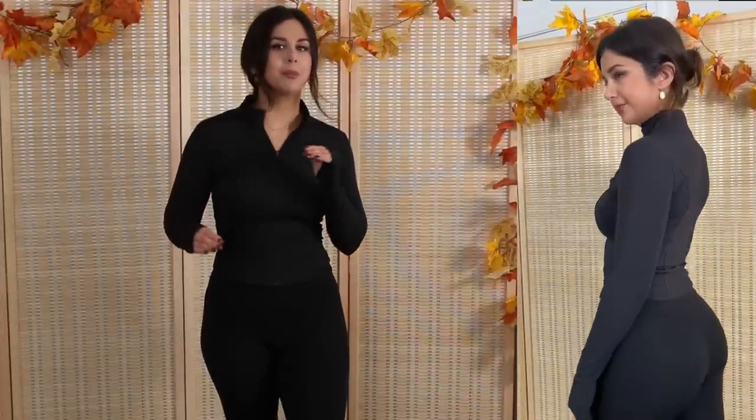Actually, let's talk about this as a set. I eyeballed these off the website and just paired them together. But if you look closely, the leggings are a jet black and the top is a little bit lighter based off the material. Like, this is super slippery. This is their Cloudful, real soft yoga wear. So the materials make them appear a little bit different.